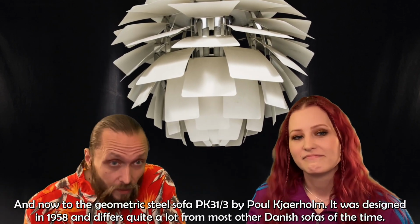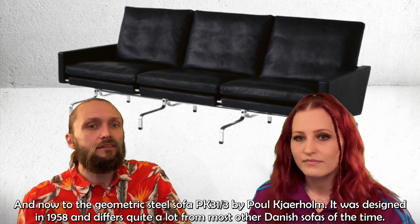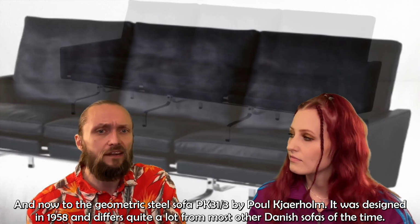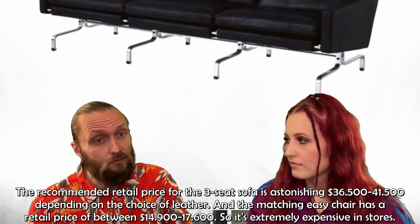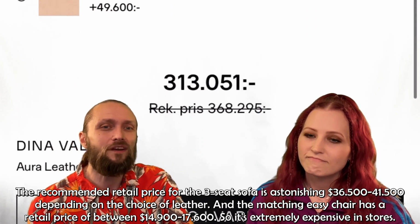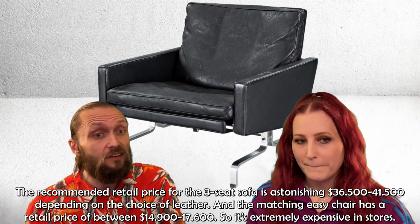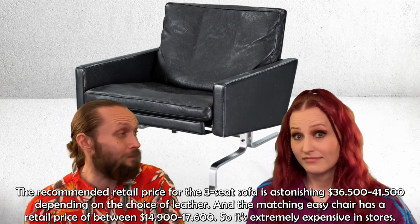And next out, the geometric steel sofa PK31/3 by Poul Kjaerholm. It was designed in 1958 and differs quite a lot from most other Danish sofas at the time. The recommended retail price for the three-seat sofa is astonishing, between $36,500 and $41,500, depending on the choice of leather. And the matching easy chair has a retail price of between $14,900 and $17,600. So it's extremely expensive in the store.